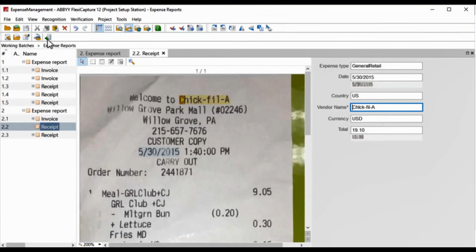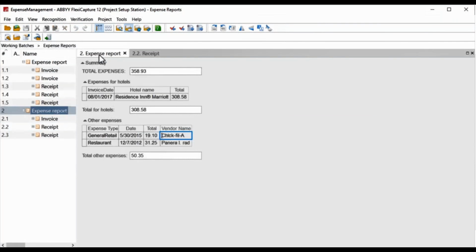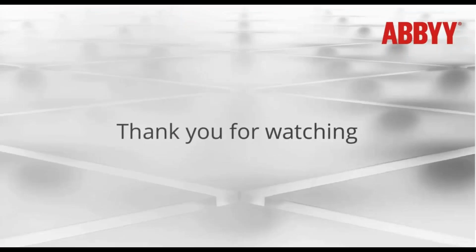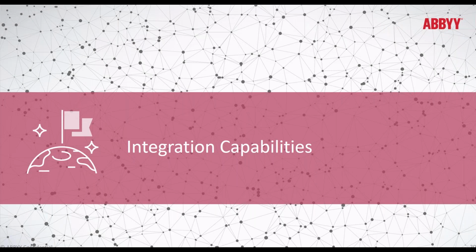So that action where the user completed Chick-fil-A, that is going to be remembered by the system and used going forward, and that's how powerful that user training is. So that gives you a really good picture of what FlexiCapture is, how it works, and what it can do.